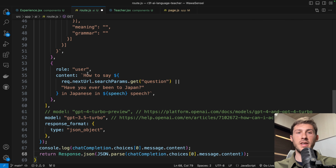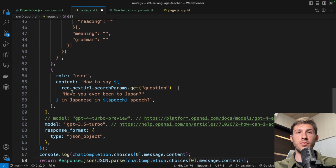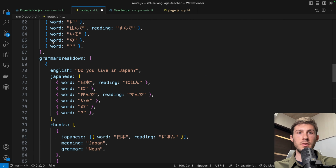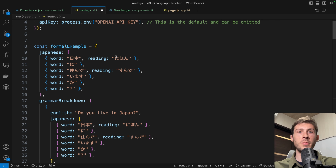This is what I ended with. I will show you from the beginning, which is here. I have a get request parameter, which is the speech, if it is formal or casual Japanese. Then based on that, I will be using an example for my prompt. The examples are the following. So if I go up, I have the formal example.